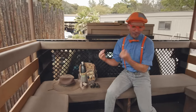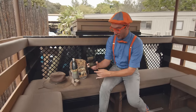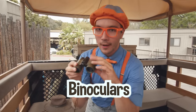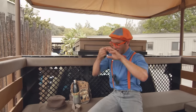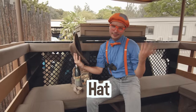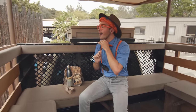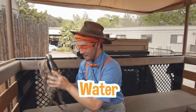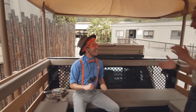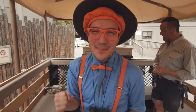Special safari gear? Whoa! Safari gear is so much fun. Look, we have binoculars for seeing really far away. Woo! And we have a hat to keep the sun out of our eyes. And don't forget to drink lots of water. Okay. It looks like we're all geared up and ready for the safari. All right, excellent, you look great. All right, Karen, we're ready to go. Woo, this is gonna be so much fun.